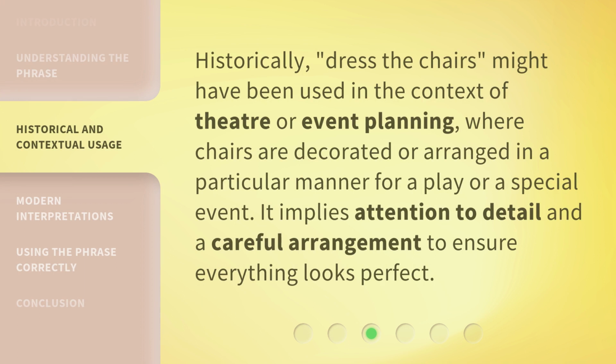Historically, dress the chairs might have been used in the context of theater or event planning, where chairs are decorated or arranged in a particular manner for a play or a special event. It implies attention to detail and a careful arrangement to ensure everything looks perfect.